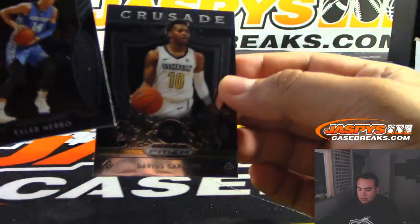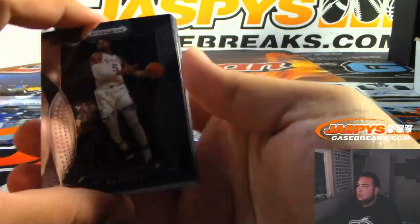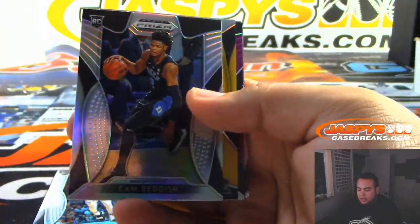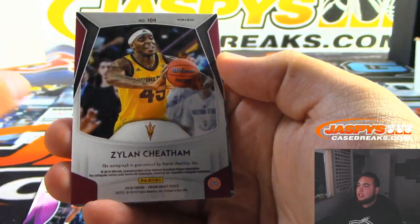There you go. All right, next one. RJ Barrett, Cam Reddish. Yeah, Cam Reddish silver. Darius Garland to $149. And behind Dewan Hernandez is Cheatham.